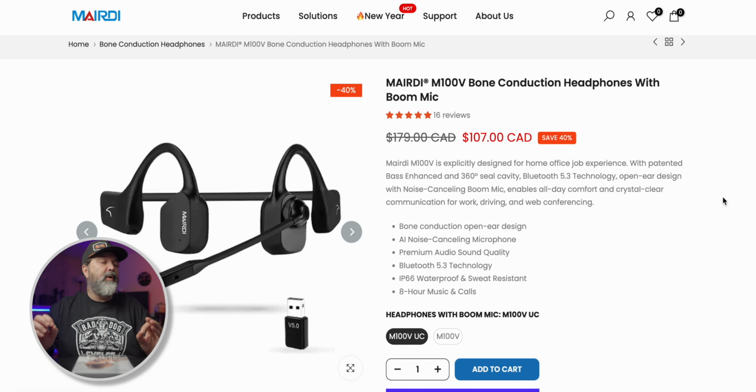Bone conduction allows it just to sit here nice and light. And if they work well, then I think this could be a really good option. So this is the Mairdi M100V bone conduction headphones with boom mic. 16 reviews right now, 5 stars, 40% off at time of filming.